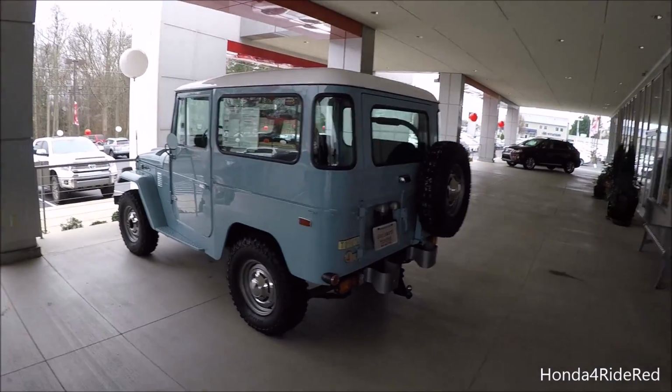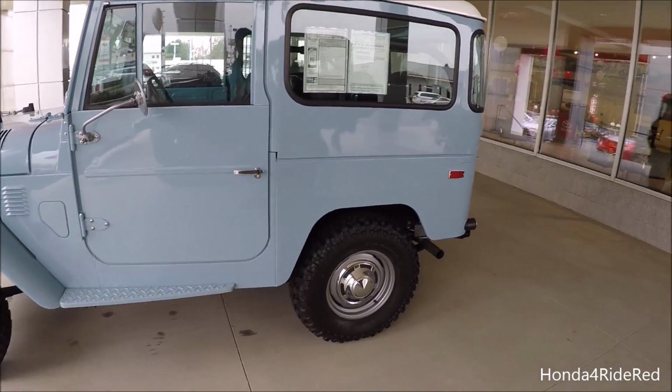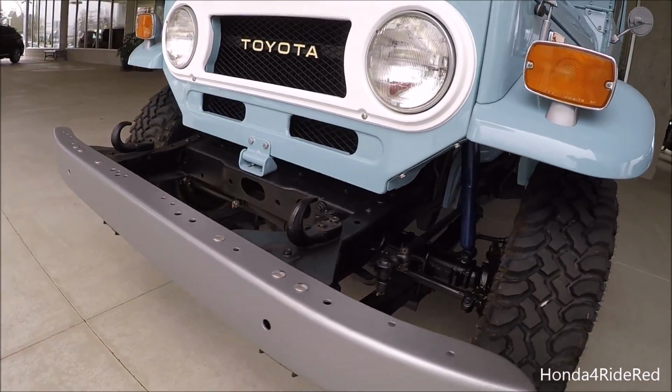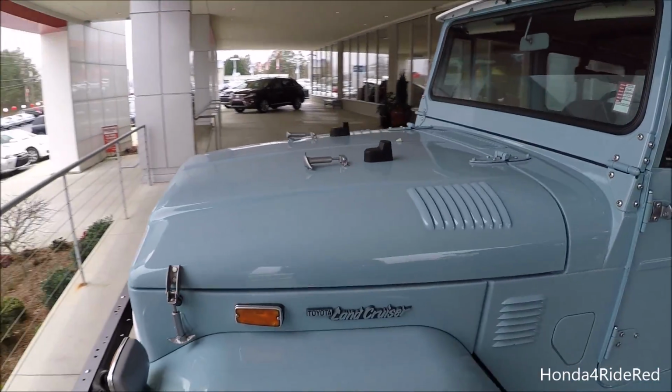Alright, so let's start off with this first one here in the blue color. Looks very cool. We have some BF Goodrich tires on it. These are fully restored underneath, like I said. They are all four-wheel drive, which is very cool.